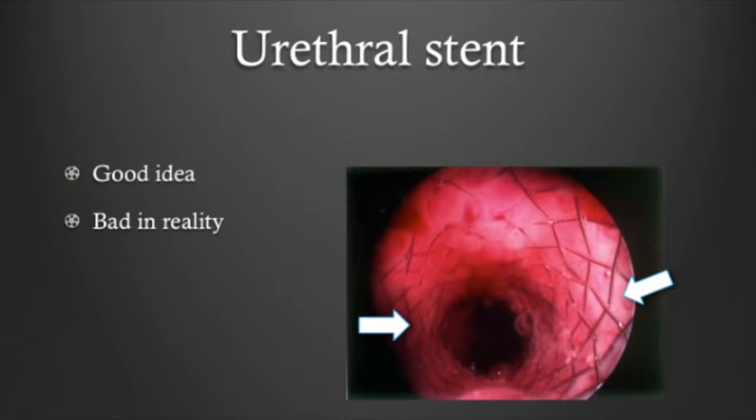The urethral stent was an early attempt to do to the prostate what we do to heart blood vessels all the time. Prop it open with a metal stent. The problem is, the prostate continues to grow around the stent and eventually causes a new blockage, at which point you've got a stent completely stuck in the prostate that you've now got to dig out. Great idea, big problem.